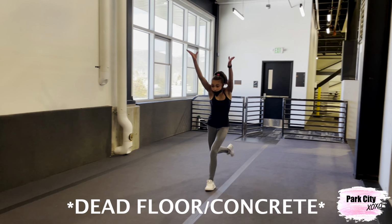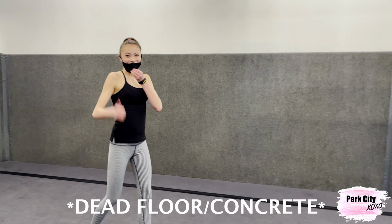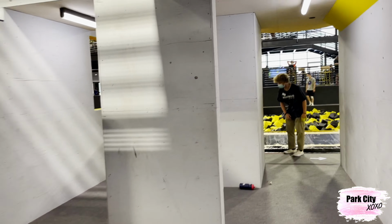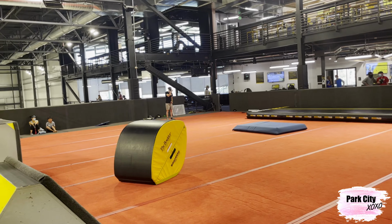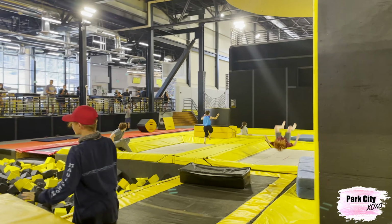Again, if we head down over here into this hallway, here are the restrooms, and back here is the floor for high school cheer. And then over there is where you can go to the tramps. You can go over here to the red floor. You can go over here to do parkour. And you can go over here to do tramping.